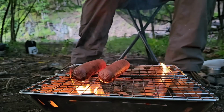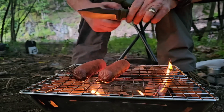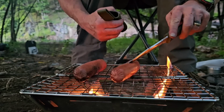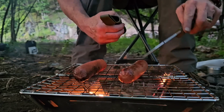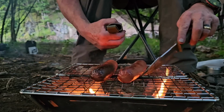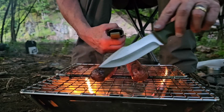Nice thing is that's got that ash catcher on there. Oh, that dog's looking good. Oh, nice and charred. Hear him sizzling. I don't want to poke it and let all the juice out.